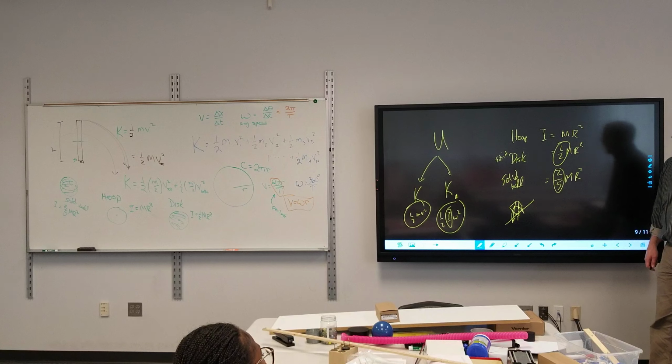So this one, with the mass on the outside, has the greater moment of inertia. It's much harder to get moving, it's much harder to get rotating, and it's much harder to stop rotating once you start it. This one is easy to start, easy to stop. So moment of inertia deals with how easy it is to get angular acceleration. The lower I is, the easier it is for it to accelerate.